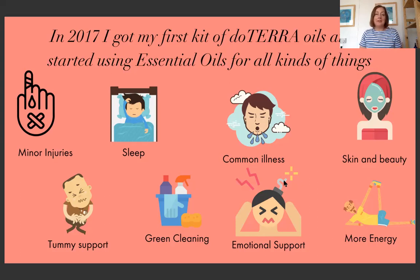I love how I can check in with my emotions every day. I can see how I'm feeling, and I can choose an oil that will help me most that day. I love the uplifting, energizing oils to get me going in the morning, oils to help calm me when I'm feeling stressed and overwhelmed, and oils to help me sleep.